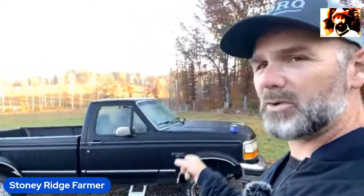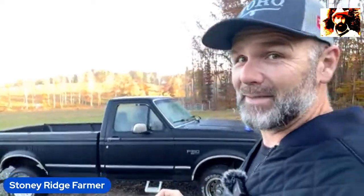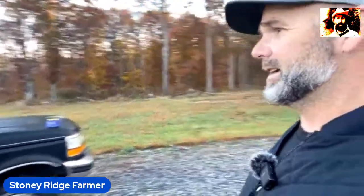It runs good. It's four-wheel drive. It does have some quirks. The reason I'm doing this, it has 180 odd thousand miles on it. It's a 96 F-150, and it looks better on camera than it does off camera. So that's going to be the shade mobile, guys, and you'll see that in a future video build.